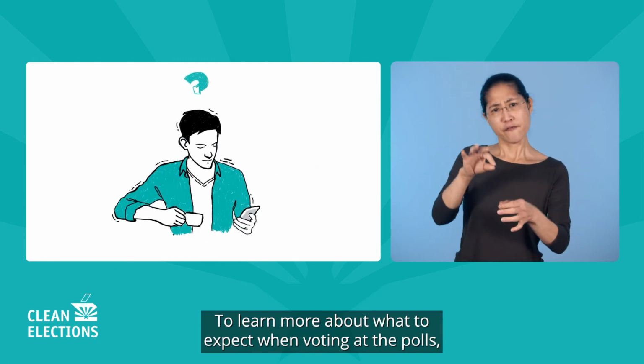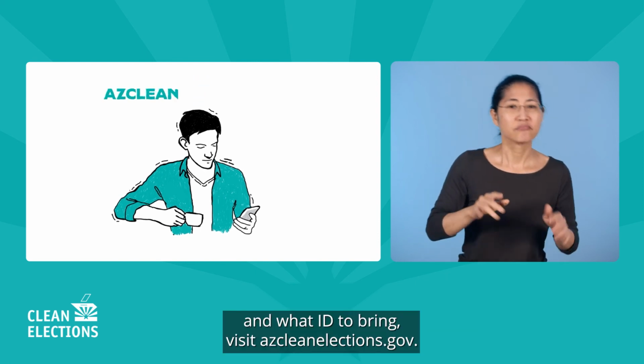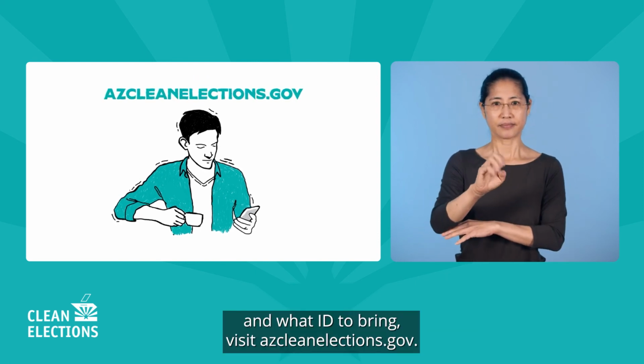To learn more about what to expect when voting at the polls, including how to find your voting location and what ID to bring, visit azcleanelections.gov.